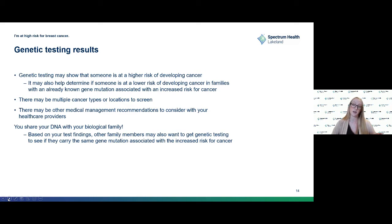So genetic testing may not take away that need for high-risk services if I don't have an identified gene mutation running through the family. And like I mentioned just a minute ago, it can let us know if we need to look out for other cancer types to screen for. If you need to be doing more frequent colonoscopies or more skin checks, or if there's other things we need to consider for you, genetic testing may open that door.